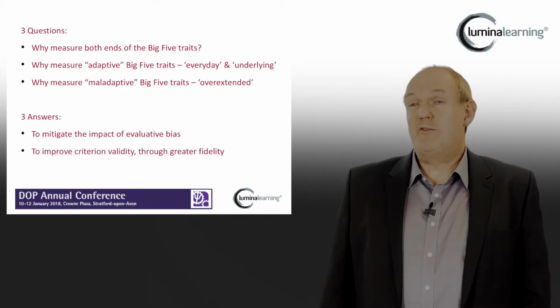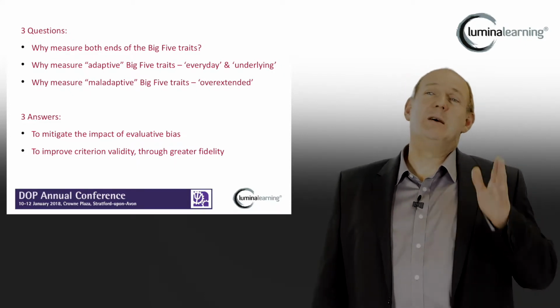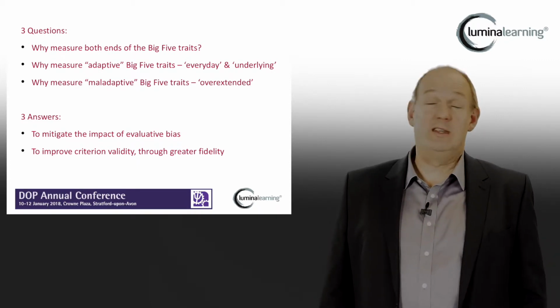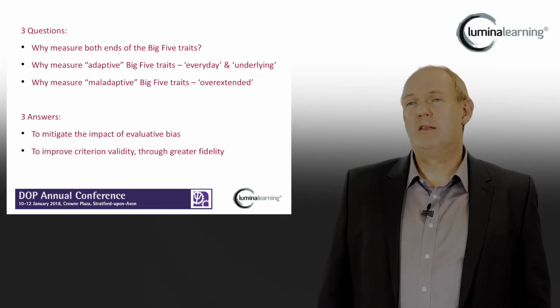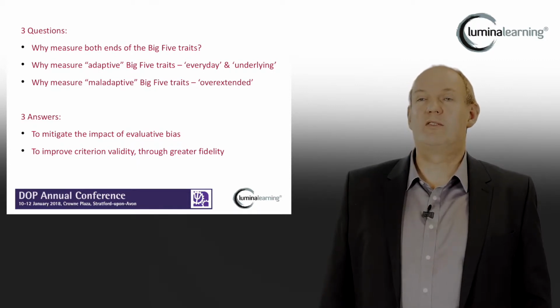If we want to improve criterion validity through greater fidelity, then having a broader measure of a construct at both ends for certain competencies can improve criterion validity. This is an interesting perspective, as traditionally I was led to believe that focusing on reducing evaluative bias may have a negative impact on criterion validity, but that's not what's been found in this study.